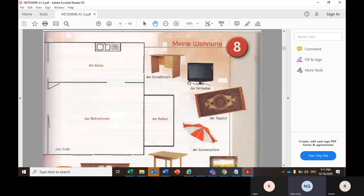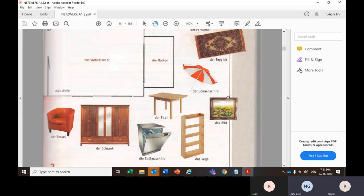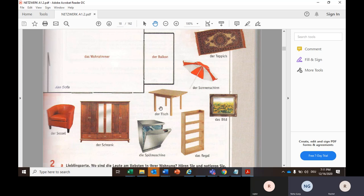Okay, then we have weiter. Here, die Küche. Küche, umlaut. Die Küche. Das Wohnzimmer. Das Sofa. Der Schreibtisch. Der Balkon. Das Fenster. Der Teppich. Der Sonnenschirm. Das Regal, der Tisch, die Spülmaschine.